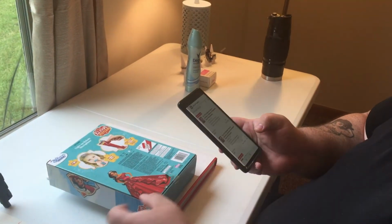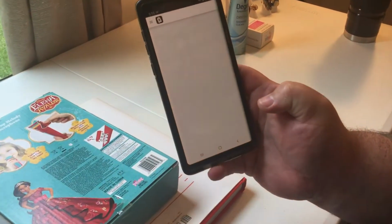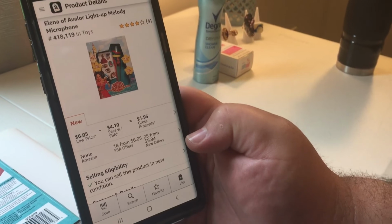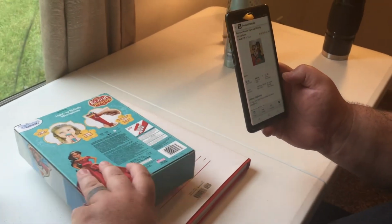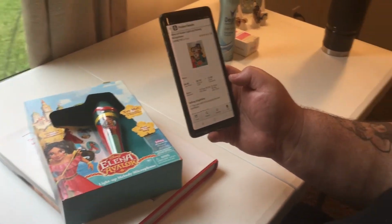We'll try another item, just kind of see the difference. So again, we'll just go to scan. Now, if you take a look here, the rank is 418,000 in toys, which is okay. With toys that would sell relatively soon. But we're only going to make $1.95. So if we had to buy this from a thrift store or a garage sale, we're going to take that into account. Because we don't want to be spending $1 to make an extra 95 cents. And we definitely want to make sure we're not buying this at a cost that we lose money. So this item is pretty profitable. This one, not so much.